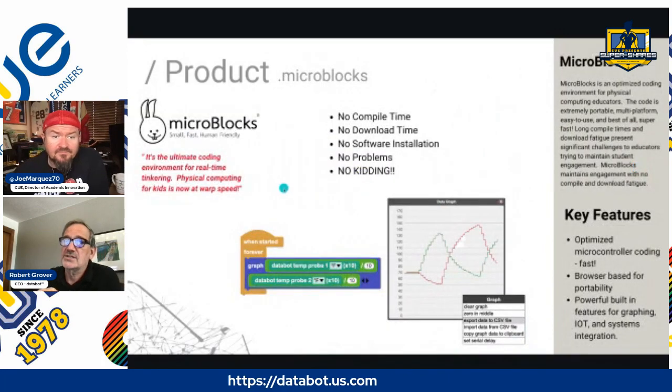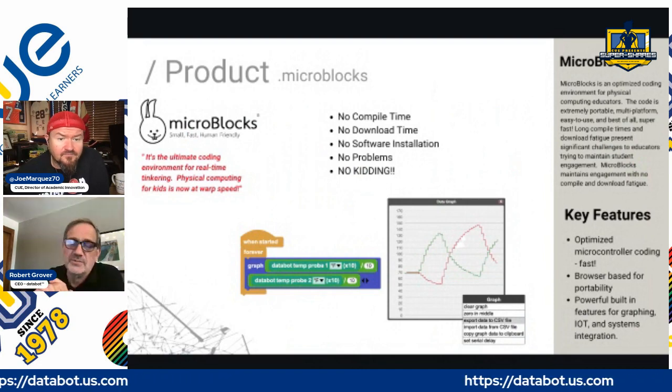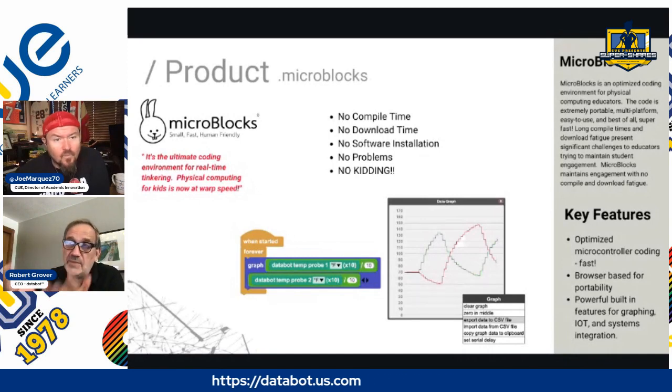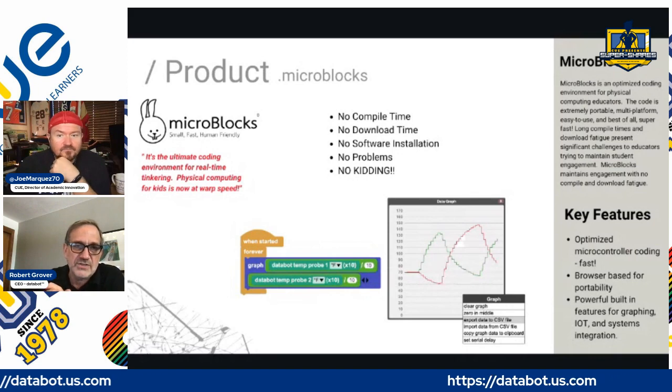Yeah, Microblocks is an extraordinary program. In fact, I'd recommend John Maloney for your show sometime. He was the lead architect for Scratch for many years and started Microblocks to solve some specific problems with physical computing. So it's very fast.